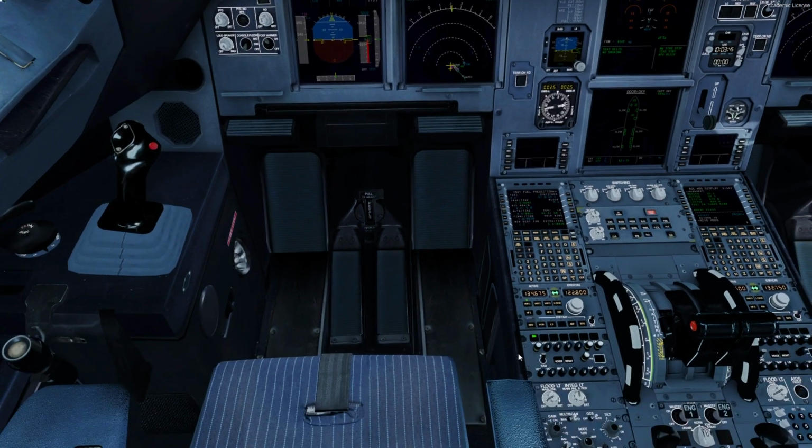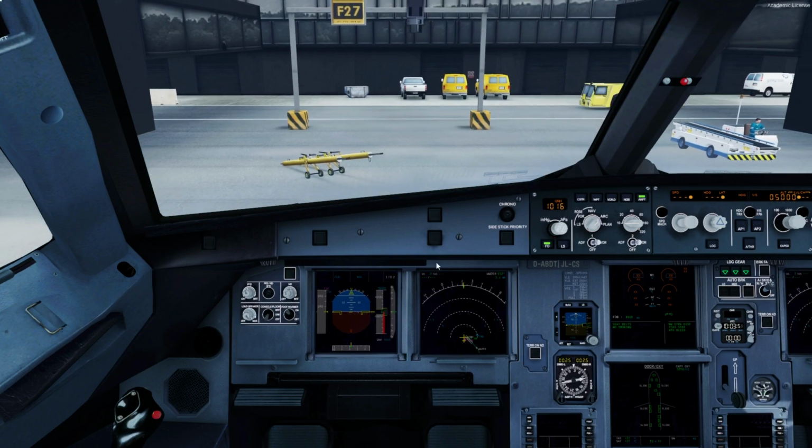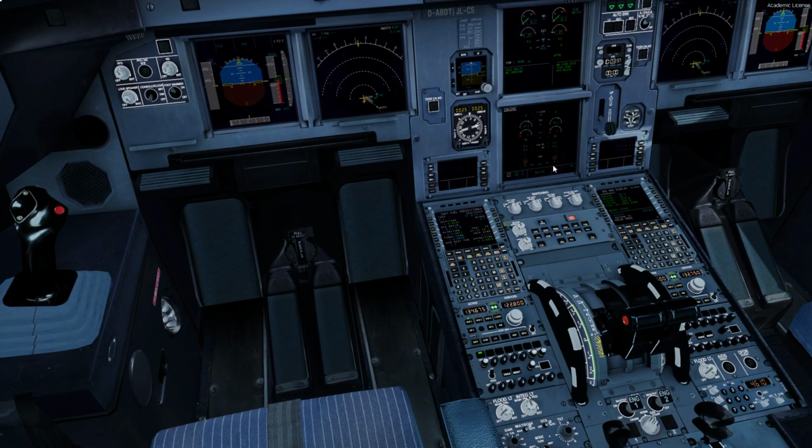So the safety briefing is still ongoing in the cabin, but we have a short taxi route, so I decided they should start now. And engines are clear to start, so ignition start, waiting until we reach 30 psi. And starting engine 2.